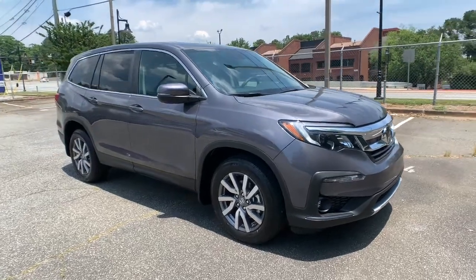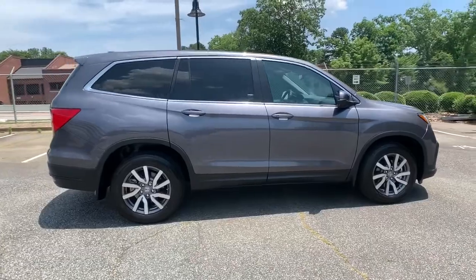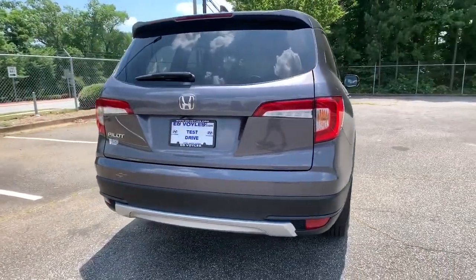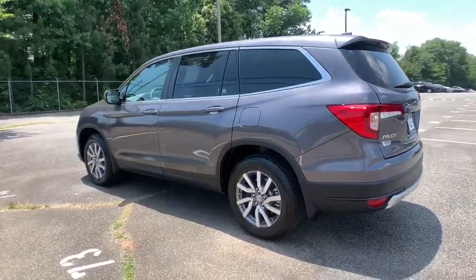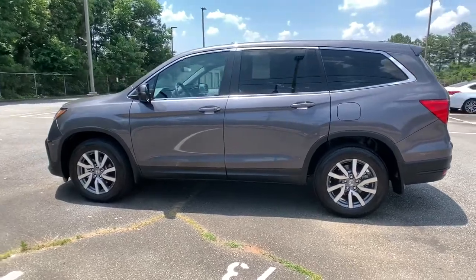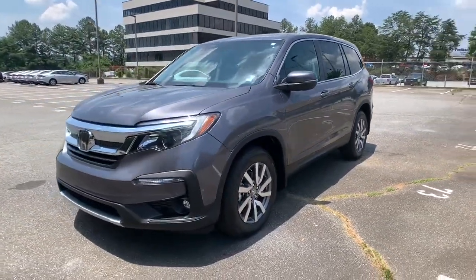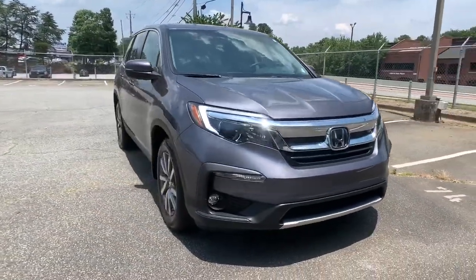Go home happy with the 2020 Honda Pilot. This vehicle still has fewer than 10,000 miles on the clock, so it won't last long. Looking for a can-do family SUV? This stylish Pilot delivers a smooth, comfortable passenger experience with seating for up to 8, the latest in safety and connectivity technology, powerful performance, all-wheel drive, and ample cargo space.